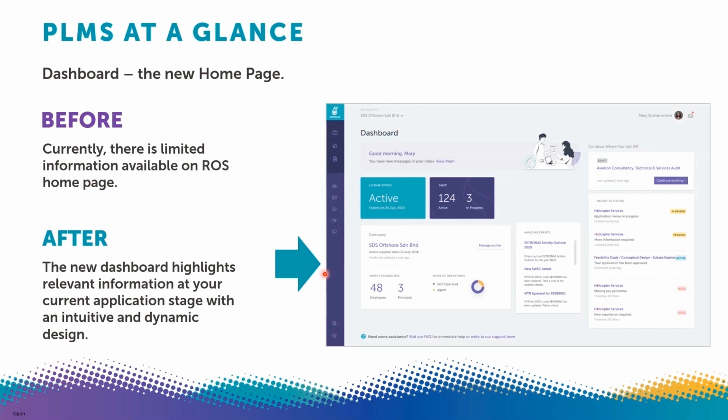So here are some of the differences between PLMS and ROS. First of all, PLMS will come with its own homepage. The new dashboard will highlight all the important information at a glance. You will be able to see your license status, you can easily continue from where you left off before this, and you can easily check the summary of how many strikes you have so far.